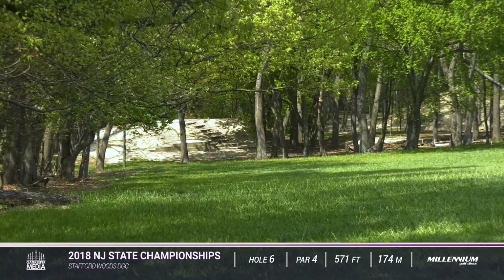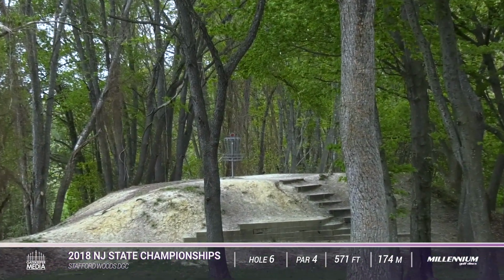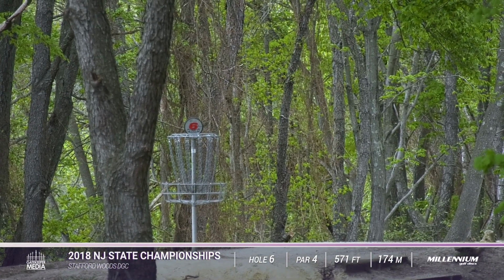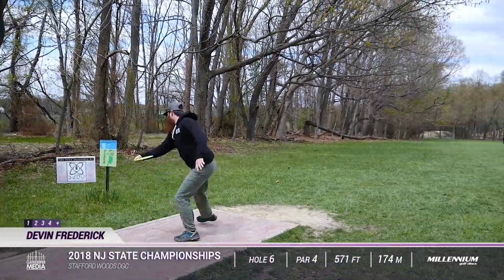Pretty straightforward until we get to the end, and we actually have a raised basket on this hill. A little anthill action. Yeah, and there's a lot of guardian trees, so this is pretty tough. There is OB to the right, so if you ever shoot it too far to the right onto 7's fairway, you will be looking at OB.